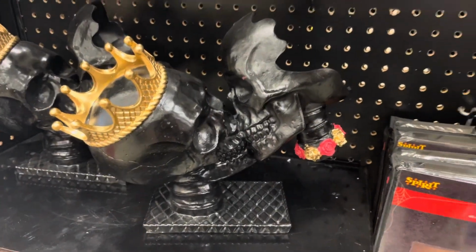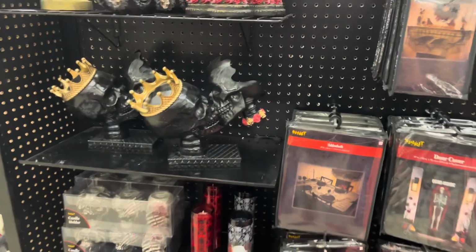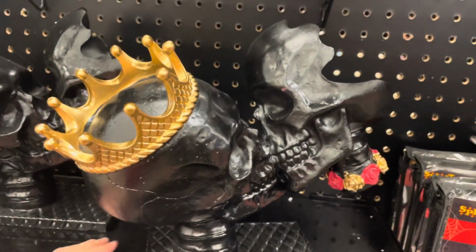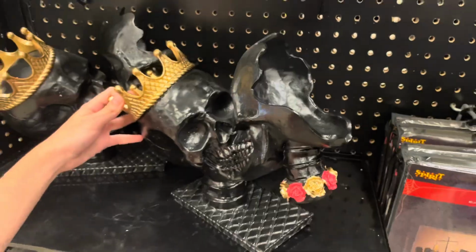Wait, Ghoulies, we never really showed this little section here of all these skull and dead flower type decorations. But look at this. That is so cool. I really love it. I mean, I really love that. That's awesome.